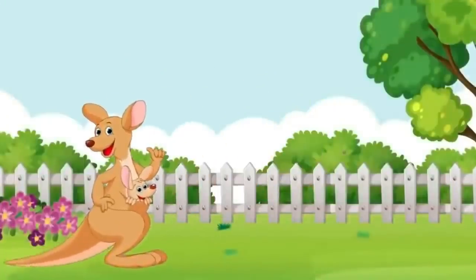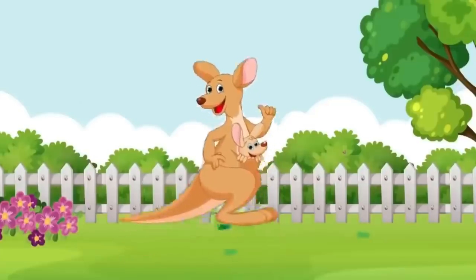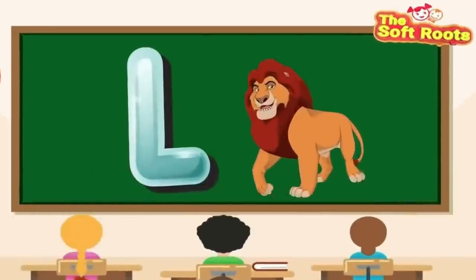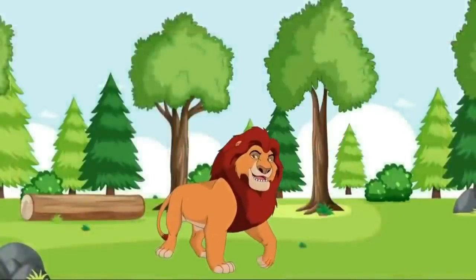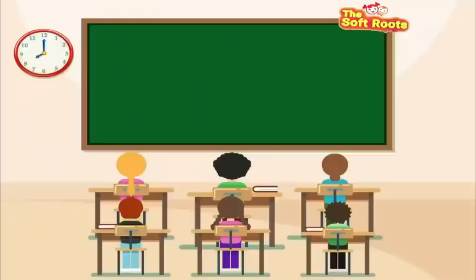Kaylee is a female kangaroo in Australia. Kangaroos can jump really high. They have powerful and large legs. Keep jumping, Kaylee. L for lion. Luna is an African lion living in a zoo. Lions are very strong animals. A group of lions called a pride sleeps a long day.